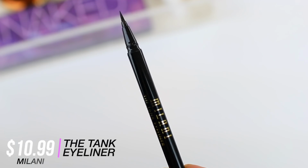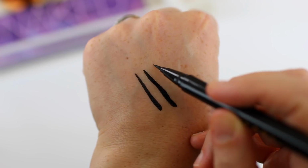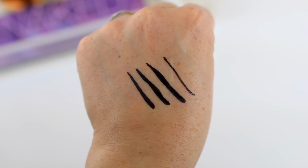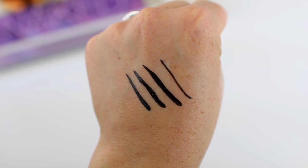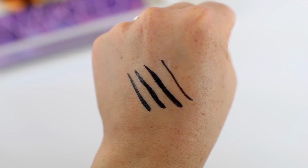So I did purchase the Milani The Tank Eyeliner. This is a newer release from Milani. It's supposed to be a waterproof felt tip liner, and I think the whole claim with this is that you get every little drop of the product out because there's some sort of mechanism in the eyeliner that allows you to always apply your eyeliner very smoothly because it flows really nicely.